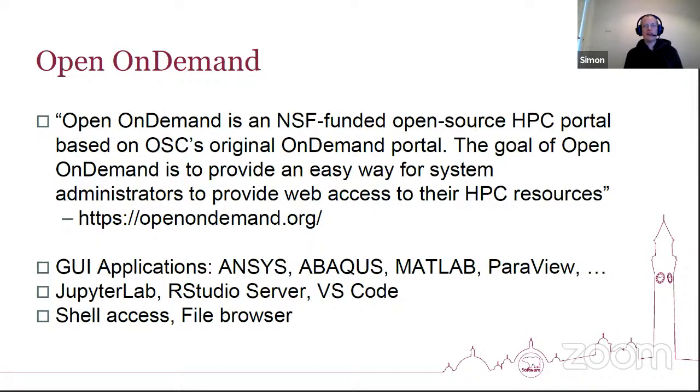It also provides shell access, so you can get into a bash shell on a compute node through a web browser, and also a file browser. We're finding that very useful. There are alternatives to that, and I know some have been mentioned already this week. We're very much enjoying that.